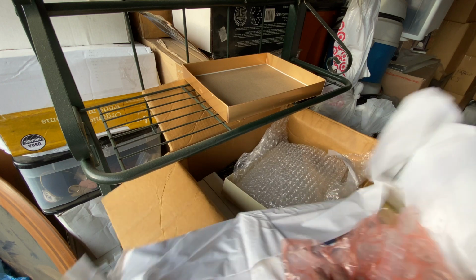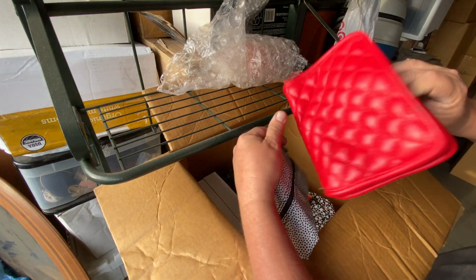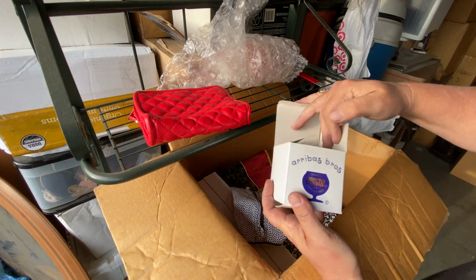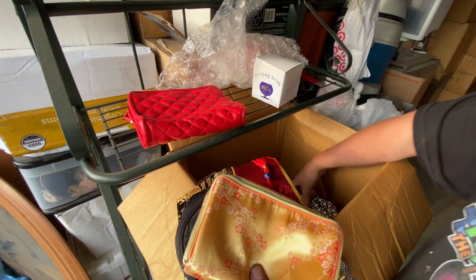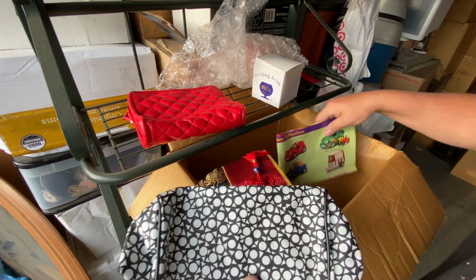Let's pursue the photos. Okay, a purse, made in China. Okay, we'll sell that. It says Hammy Crystal by Ariba's Brothers. Oh, it's a Disneyland shot glass, but that's his last name. Just a lot of little bags. These will all sell at the flea market. But not a lot of value there.